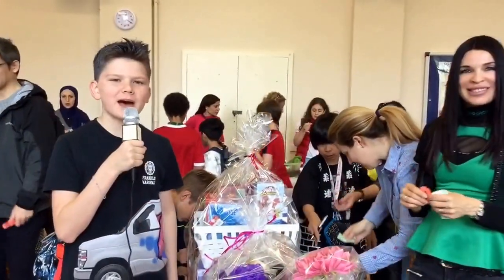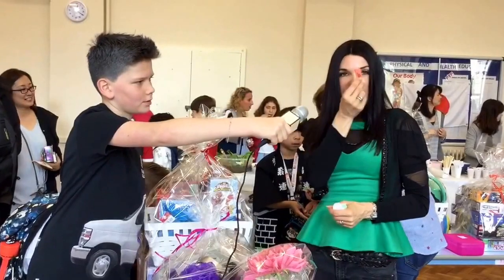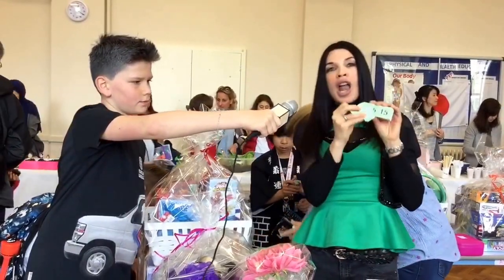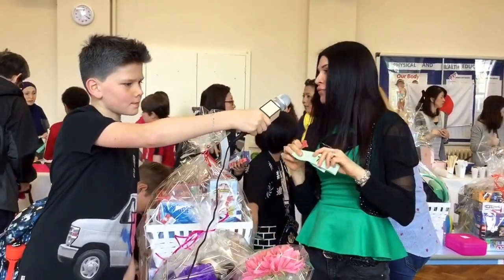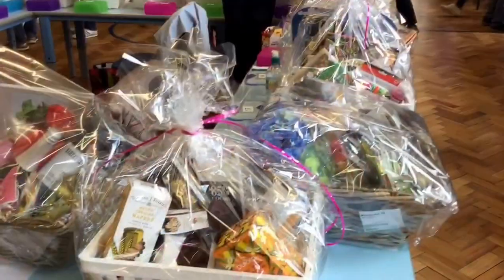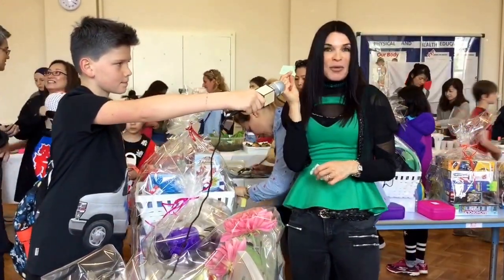So we have lots of baskets here. How does this table work? You give me 3 tickets of these. I give you 1 of these, and you put your name and your phone number on it, and then you tell me which basket you want to win. At the end of the day, somebody will pick from every basket 1 ticket, and that will be the winner.